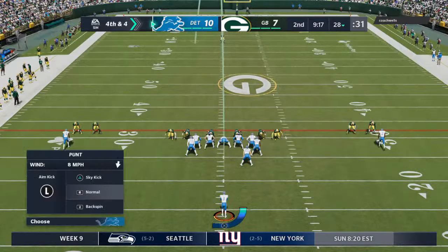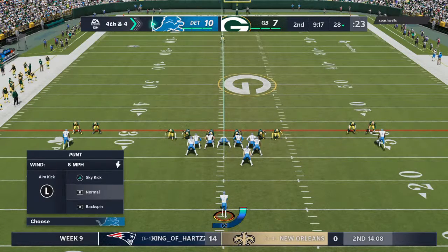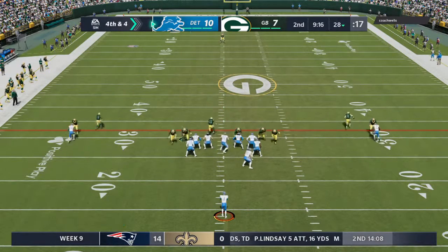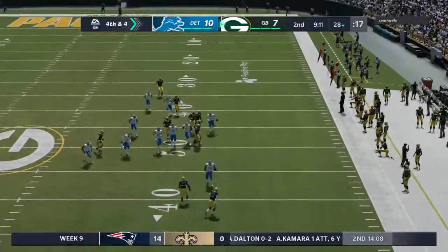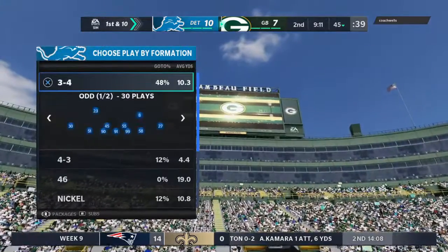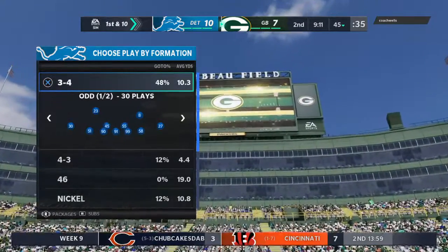Here's Cameron Johnston now as he's on to punt for Detroit. He's been a busy man here in this first half as he gets it away. And this will be touchback across midfield at the 45-yard line. 1st and 10 at their own 45-yard line.